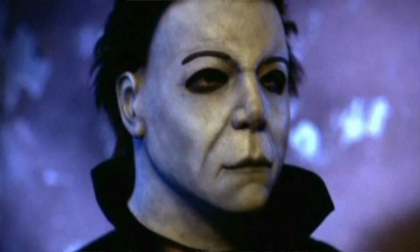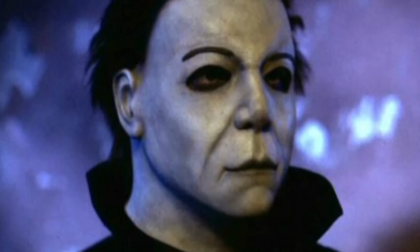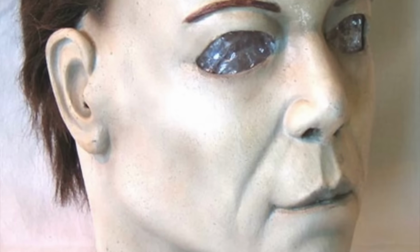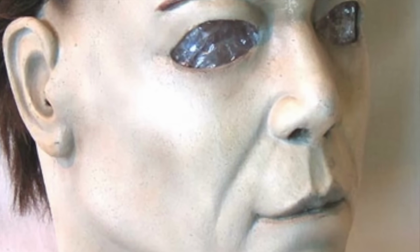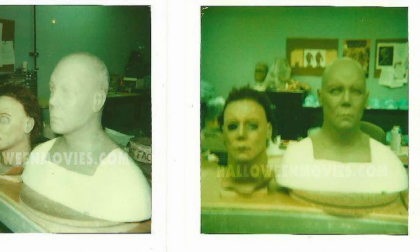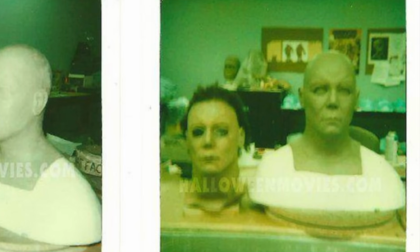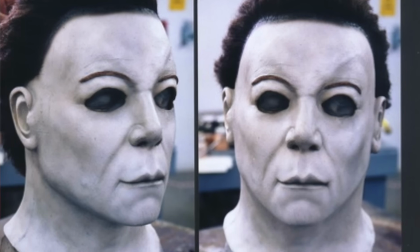Coming in at number 12 is the Halloween Resurrection mask, worn by Brad Loree in 2002's Halloween Resurrection. Now, the first thing I think of when I look at this mask, factory made and hard airbrushing on the features, also the hairline. Now, this particular mask was made by Cinema Secrets. Not only that, they actually made some high-end replicas and limited edition replicas when the film came out. They're actually quite rare to this day.